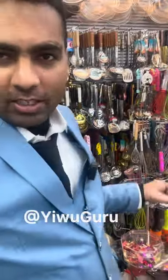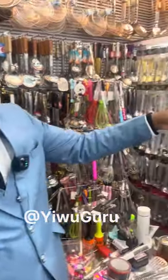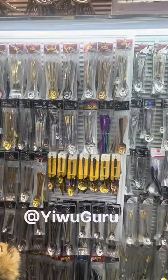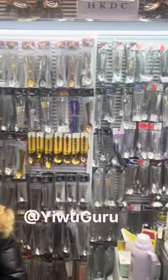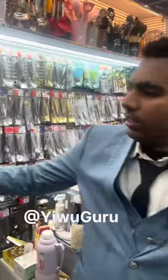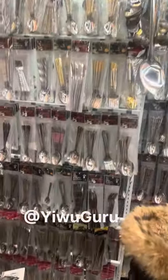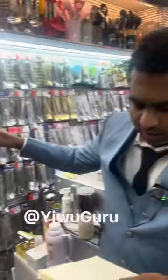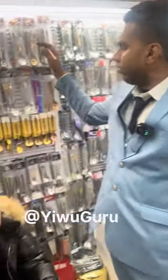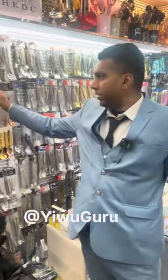So now we will tell you the price. So here they have the two small spoons. This section is the higher quality, as you can see. They have the fancy ones. These ones are the fancy ones, and these are the simple ones. The price is different. Overall, we are telling the price for 10 pieces, because for one piece it's in decimals, so we cannot calculate it.